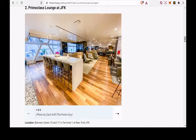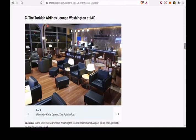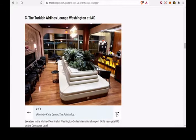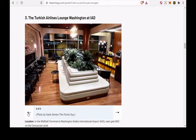3. The Turkish Airlines Lounge Washington IAD. Location, in the midfield terminal at Washington Dulles International Airport, IAD, near Gate B43 on the concourse level. Hours, 8:30 a.m. to 8 p.m. Monday and Saturday, 8:30 a.m. to 11:30 p.m. Tuesday through Friday and Sunday. Amenities, like the Turkish Airlines Lounge at MIA, this lounge offers a good selection of complimentary food and drinks.